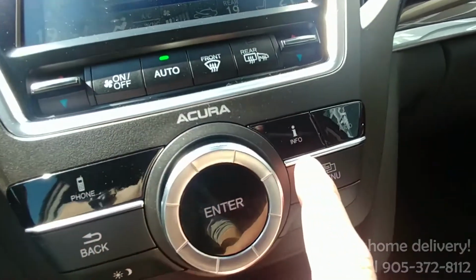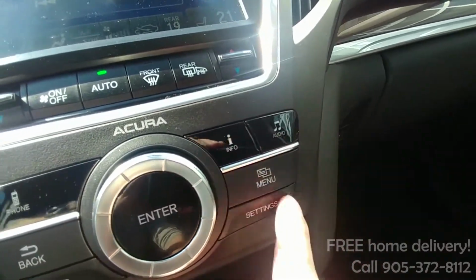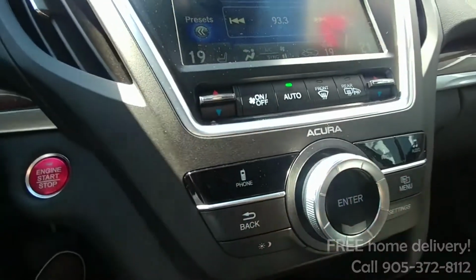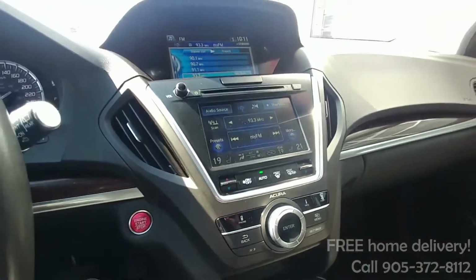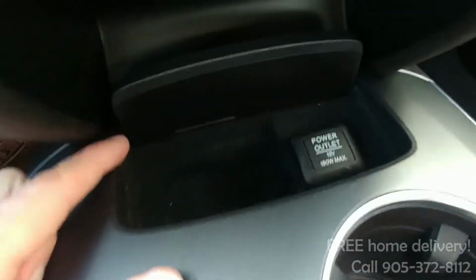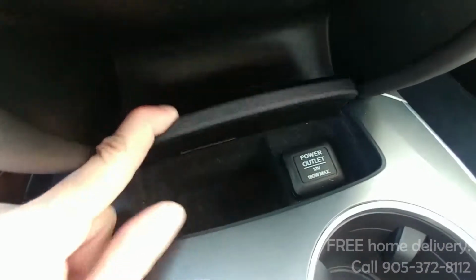Your phone, your information for the vehicle, your audio, menu and settings is all located here. And this is like a joystick, left, right, up, down. Pretty cool stuff. The Acura has always had a very unique and intelligent interior setting. Down here, we've got your power outlet, a little bit of storage for some change.